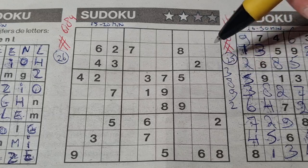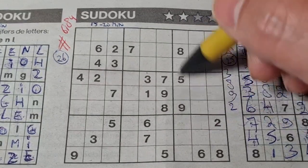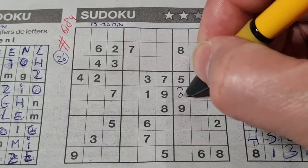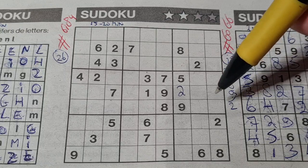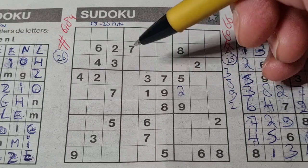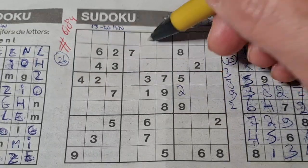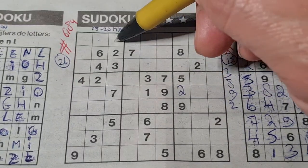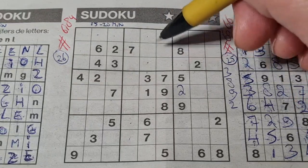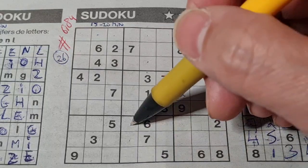Alright, so let's get started. 2 in this column, last column, 2 in the column next. So that column, the only place left for the 2 should be there. Then 8, 8, 8, 8, okay. Alright, 9, 9. So we have a 9 there, 9, 9, 9.